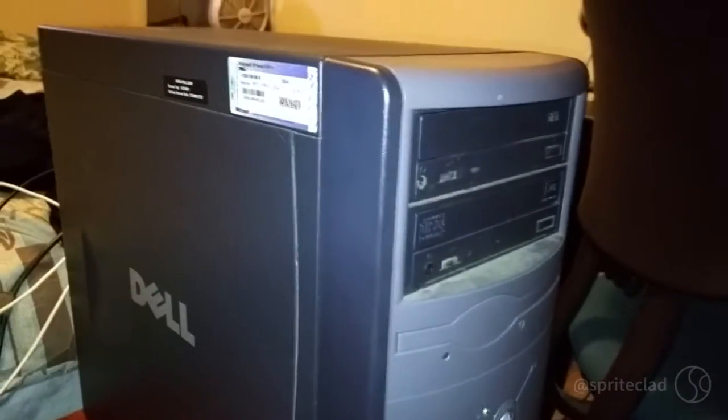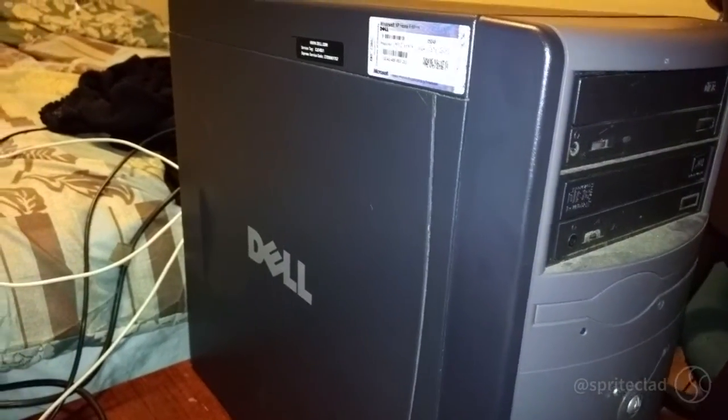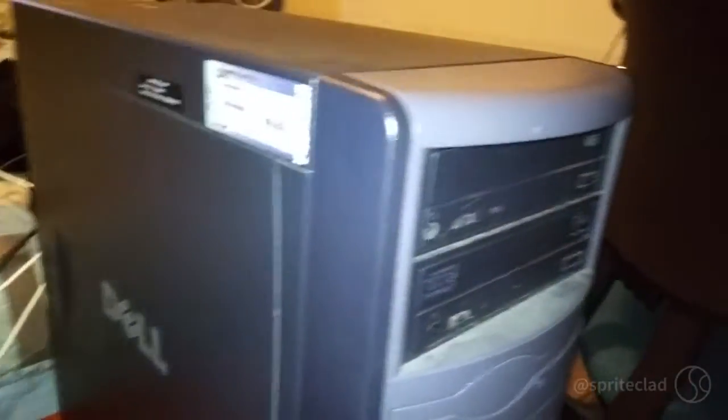I forgot to mention, I got this computer at a garage sale over the weekend. It only cost me 20 bucks. It did come with a printer and a scanner, but I didn't buy those because I didn't need them. I already have a printer in my room over there that I barely even use. It's not even connected to my computer right there.